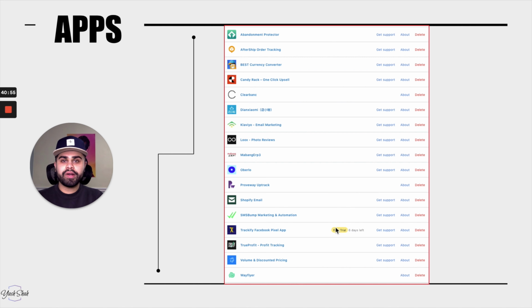I don't have like 20 or 30 apps. I know a lot of people tend to have an increase or a plethora of apps, but the more apps you have, they quite frankly just slow down your store. Each and every app I have here contributes to the store in one way or the other, back end, front end, short term, and/or long term. It does have a specific ROI in place, and that is why I have each app as you see in front of you.